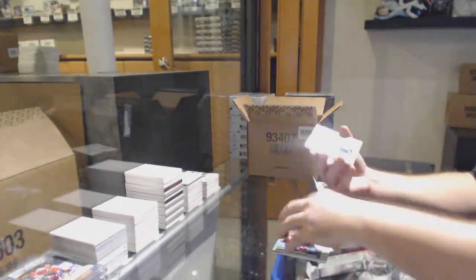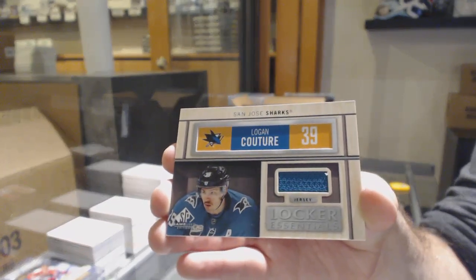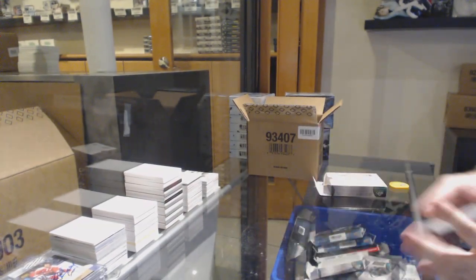Yeah, credentials, I don't know, it's weird. I don't understand it, to be honest. Logan Couture, San Jose Sharks. And we got for the Flyers, Philip Myers.